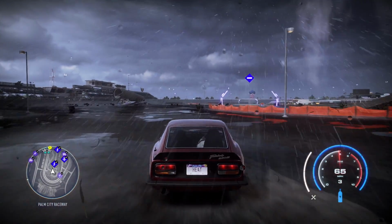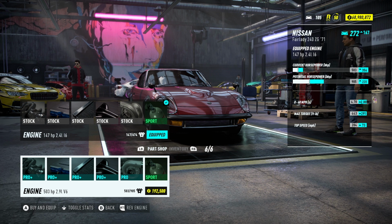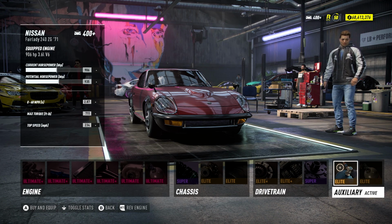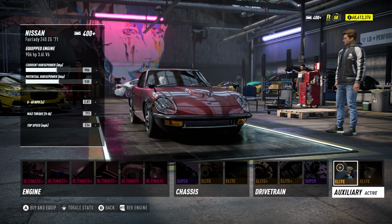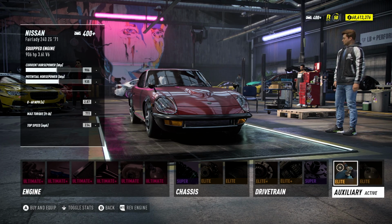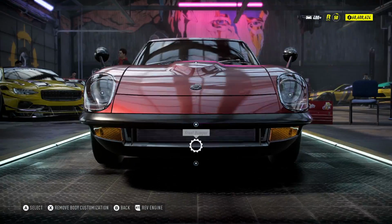Not bad. So engine wise, we have a 2.9 litre V6, which will put the potential horsepower to 905, performance rating 272 without upgrades. But I've been told the way to go is the 3.6 litre V6. Well, there it is, maxed out at 400 plus, potential horsepower 935, top speed 234 miles per hour, 0 to 60 in 2.87 seconds. Now it's time to customize it.